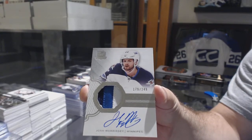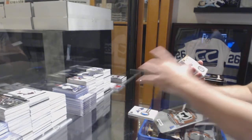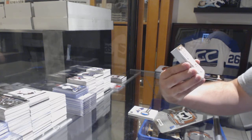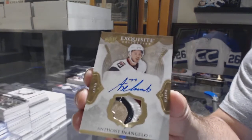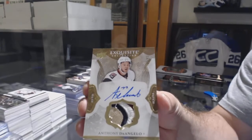The Morrissey of Morrissey. We've got number 250, a four-color exquisite patch, Anthony D'Angelo. It's kind of cool. Nice-looking patch.